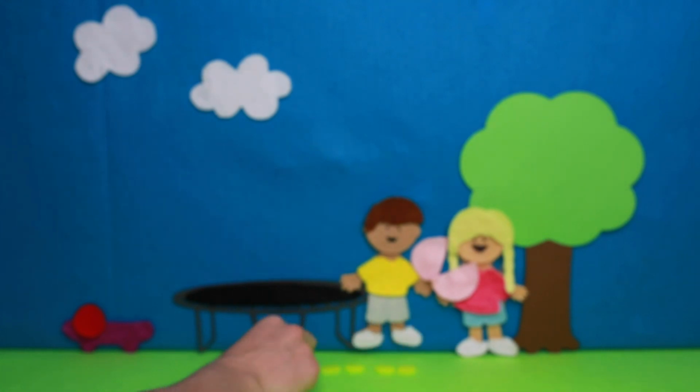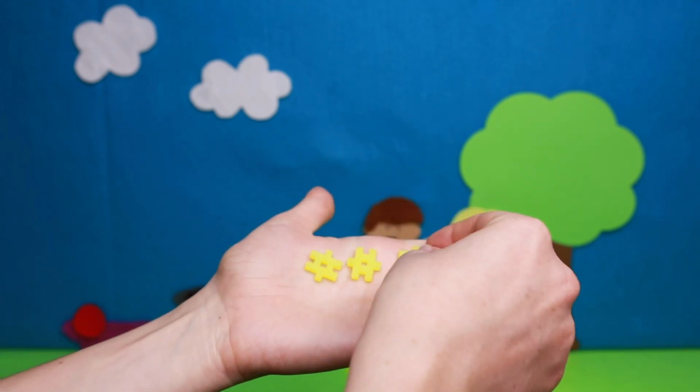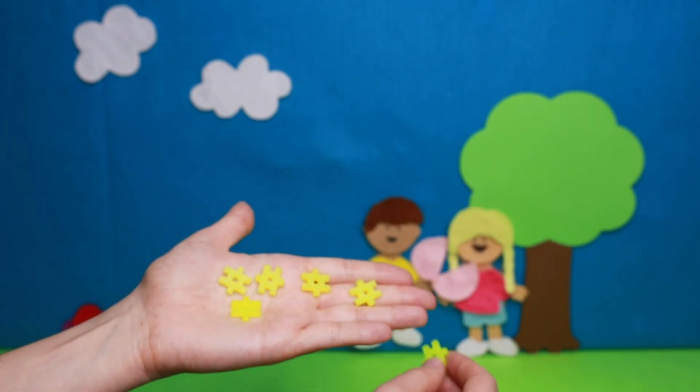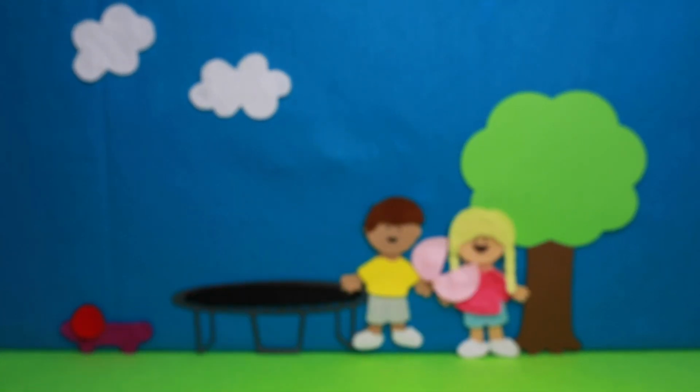Let's count to see how many we found. 1, 2, 3, 4, 5, 6. 6 yellow puzzle pieces.